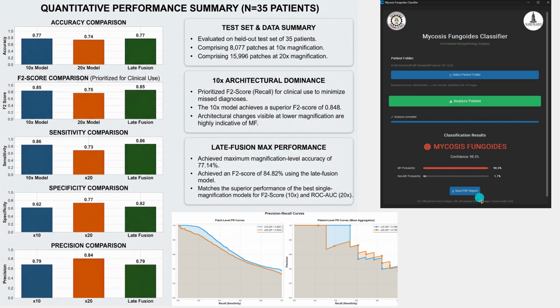But as you can see here, the 10x model outperformed the 20x model in sensitivity, which is why our paper is titled Context over Detail. It seems that the architectural context from the 10x images was much more important than the 20x cellular patterns. The late fusion model overall achieved an accuracy of 77%, and the full comparisons and metrics are displayed in our paper, but this is just a glimpse of the results, summarizing the most significant findings.